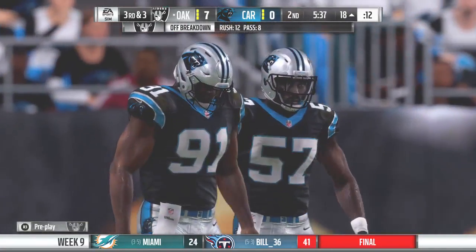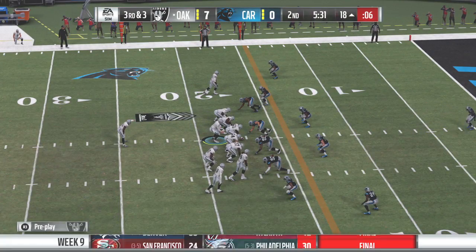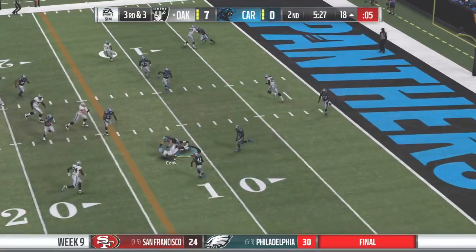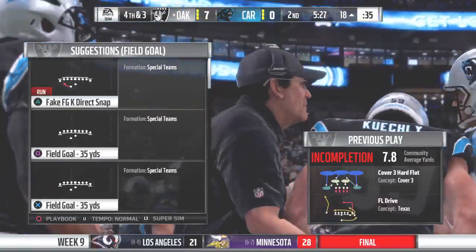The Raiders on third down. They've been okay. 2 for 3 thus far. Here it's 3rd and 3. Carr going to try and throw on third down. And incomplete. The contact made the ball roam free and brings up 4th down.